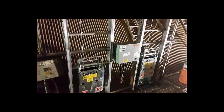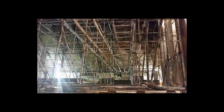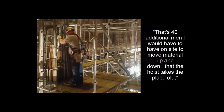So each time I go up, instead of adding a man, my manpower stays the same. Without the MaxSeal, I will use roughly 20 men per line additional, just for the passing line. However many lifts I have, let's say there's 20 lifts, and I'm doing it two times, that's 40 additional men that I have on site to move the material up and down that the hoist takes the place of.